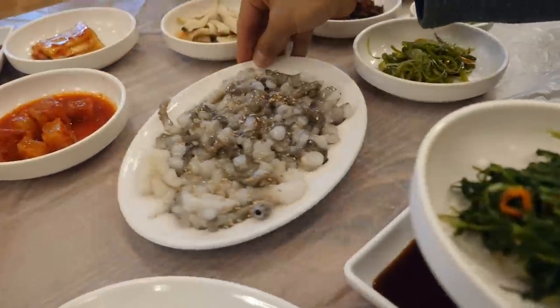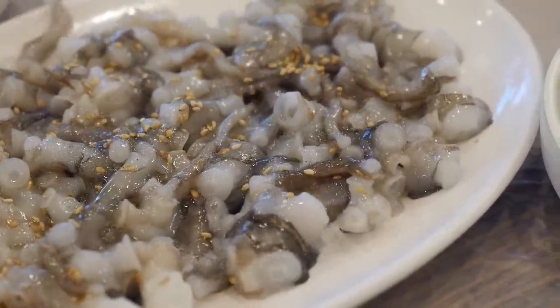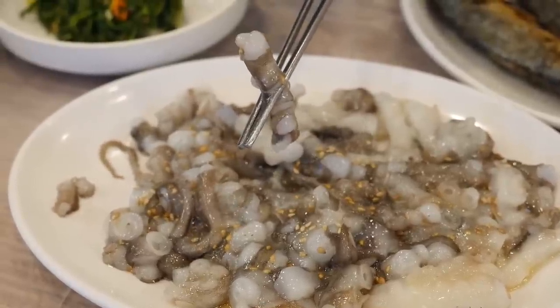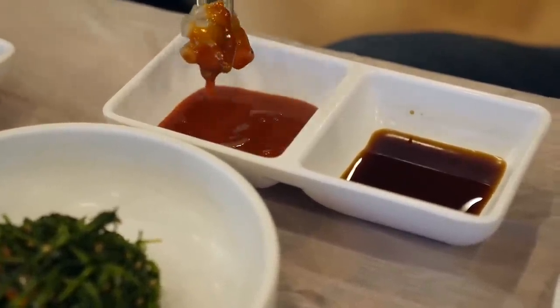There is fresh seafood and there is Korean fresh seafood. Well, you can feel that squirming around in your chopsticks. I'm gonna dip it into this red sauce. All right.